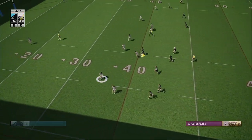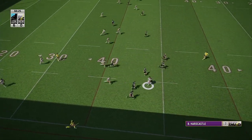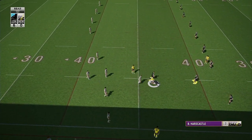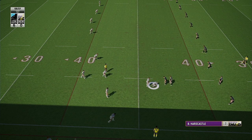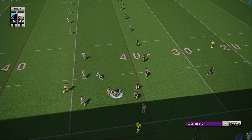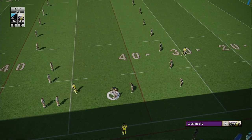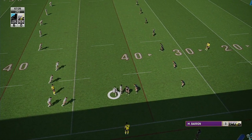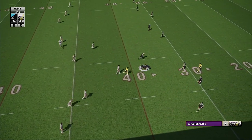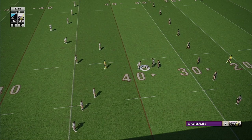Samet. He punts it. Hardcastle there to field the kick. Right, here's tackle one. He's held there. They force him back. A second. Nailed by the defense. Held. Plenty of determination in that run. He's held there. Three. Hands off.